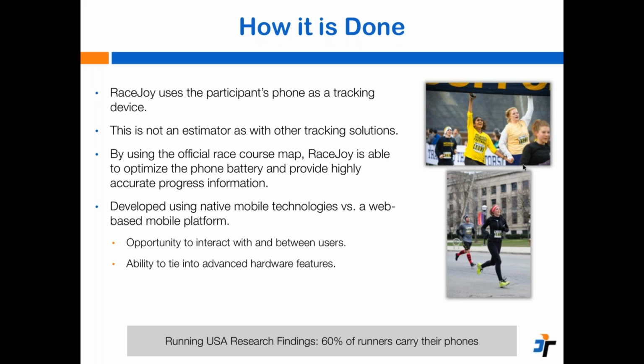course. And because of what we're doing, we're able to add different features and things that you could take advantage of. We do use your official race course map, and because of that, we're able to optimize the phone battery, and we also are able to provide highly accurate progress information. And we're typically within 50 seconds of your official race time, so it gives them really good, valuable information along the course and at the finish as to their actual performance information.